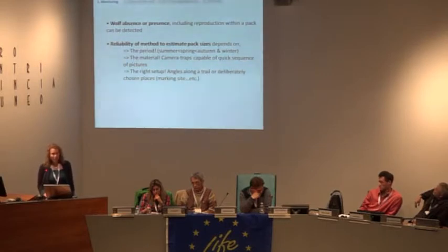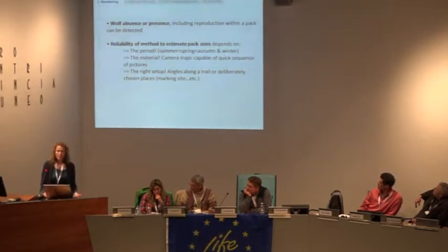And then the material we use, we found that basically you need camera traps that are able to take a quick sequence of pictures. Because the quicker the sequence is, the more likely you are to take pictures of all the individuals within the pack that they're moving together. And of course, you need to have the right setup. So you need to know from the experts in the field, which in Switzerland are the rangers, which sites or which places are used by wolves to disperse or move along, or where do they mark.